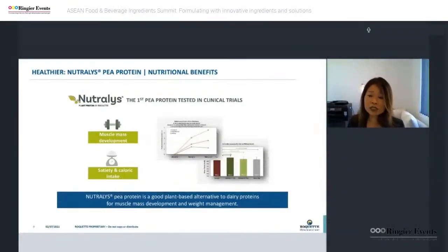Nutralys pea protein is also the first protein supported by clinical trials to assess its performance in muscle mass development and satiety management. Results have demonstrated that Nutralys is as good as dairy proteins for muscle mass development and weight management. In terms of muscle mass development, in addition to appropriate training, Nutralys pea protein promoted a significant increase of the muscular mass as compared with the placebo in a population presenting moderate muscle strength. As far as satiety and caloric intake is concerned, Nutralys pea protein induced a significant decrease of the caloric intake consumed during the ad libitum, or on-demand, meal, which was down by 11%.